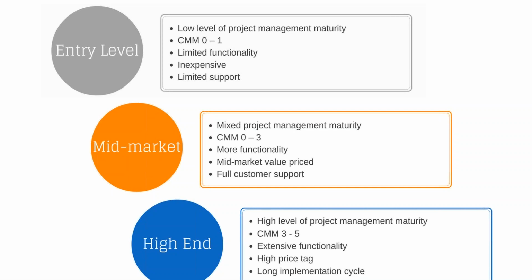Then again, on the high end of the system, the CMM really needs to be between 3 and 5, and that means that you have project processes defined, documented, templates that are reusable, and so on. A good example of a high-end team would be NASA or, say, Boeing. Boeing is putting together airplanes, and if their projects don't go the right way, the airplane could have a defect and human lives could be at stake. So they need to have a very high level of project management maturity, say a 5, and that would also require a fair degree of complexity for their project and portfolio management system.